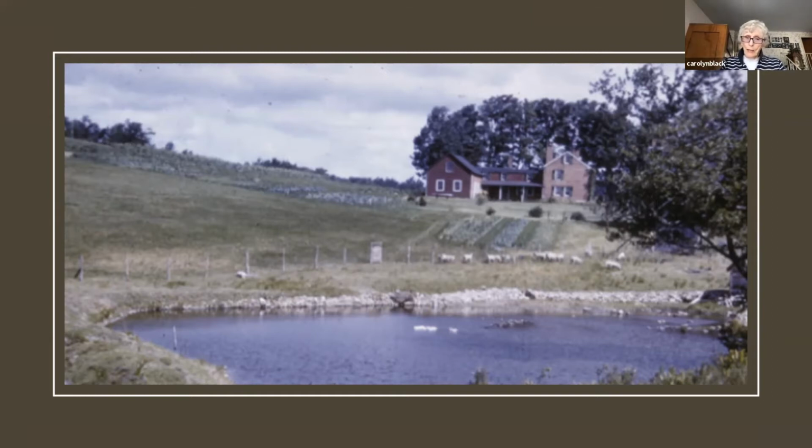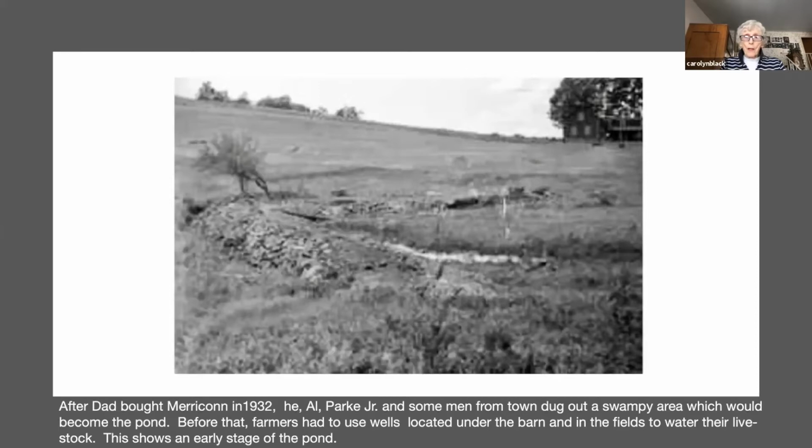So we made money on the potatoes and the pond. There was no pond there. I take the next picture, Gordon. This was the pond before Dad and his older children and some men from here, from Nelson, helped him dig out this swampy area. There's the house, there's the potato field, and this was the pond.